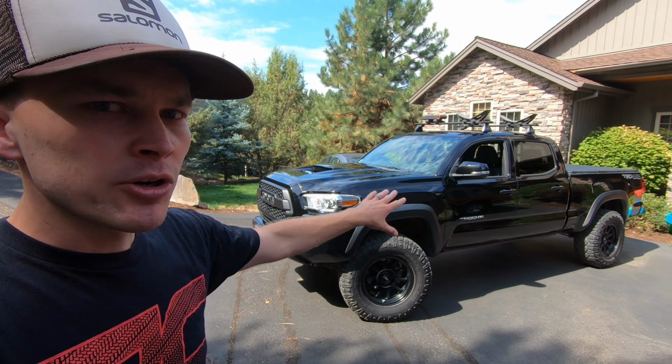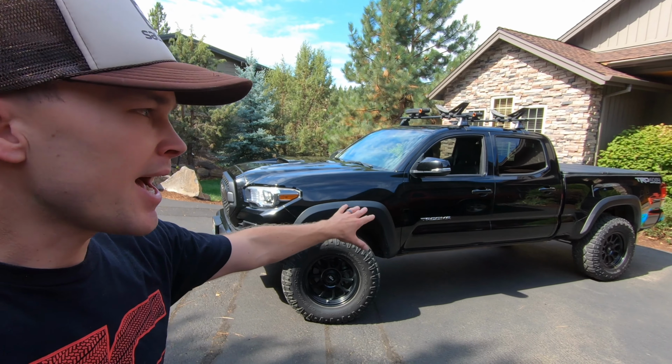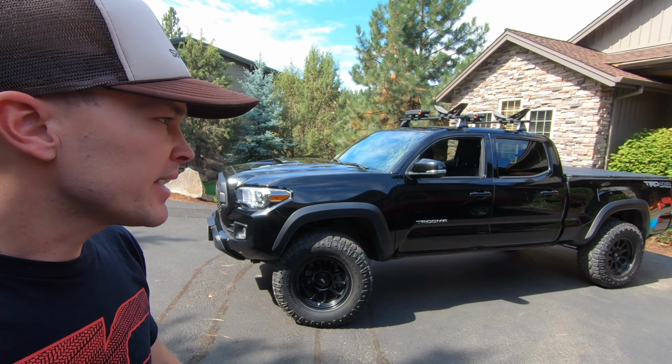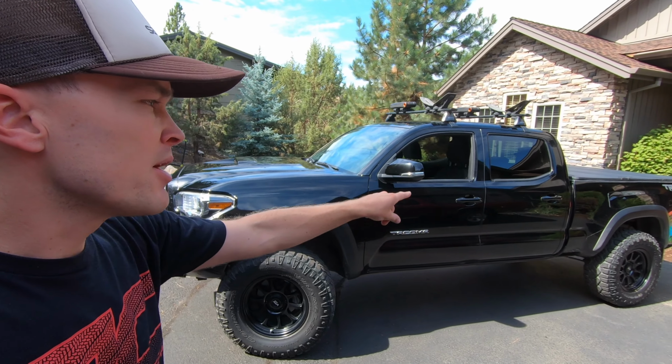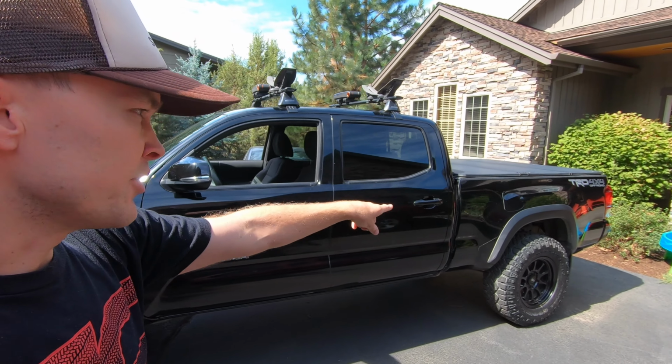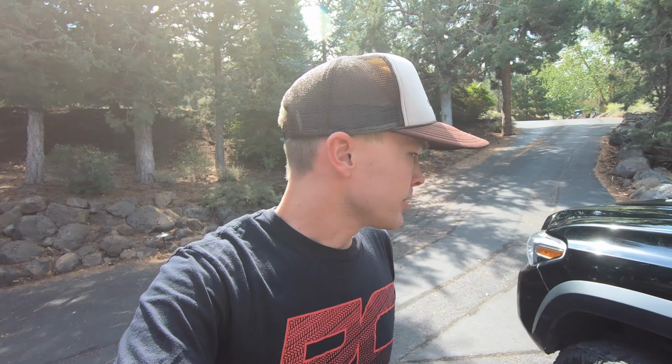As far as cab configurations for the third generation, likewise we have the regular cab, the access cab, or the double cab model that I've got here. And then starting with the second generation model, when you've got the double cab, you also have the option of a long bed. So you can get either a short bed or a long bed. With the first generation model, when they came out with that in 2001, you could only get the double cab with a short bed. So you lost a little bit of utility if you decided to go that route.